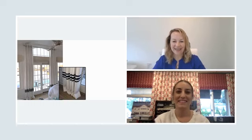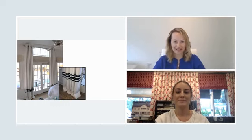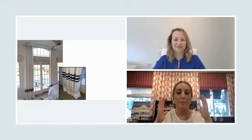So anyway, we are talking about trims. We're talking about embellishments. We are talking about all the things that make window treatments even prettier and more beautiful and more special than they already are. Yes, how to just really bring them up a notch.